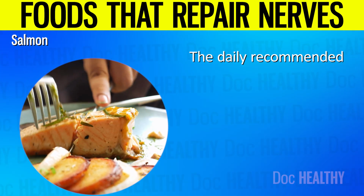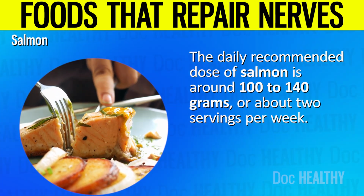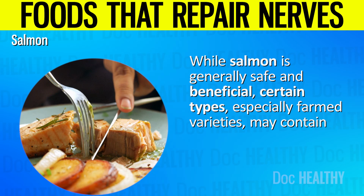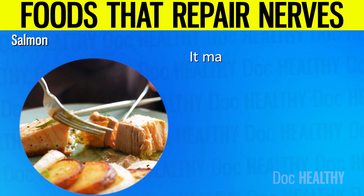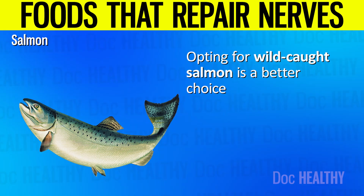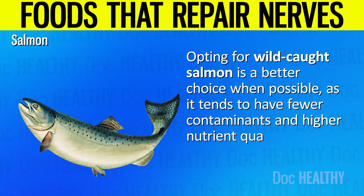The daily recommended dose of salmon is around 100 to 140 grams, or about 2 servings per week. While salmon is generally safe and beneficial, certain types, especially farmed varieties, may contain higher levels of contaminants like mercury. It may pose health risks if consumed excessively. Opting for wild-caught salmon is a better choice when possible, as it tends to have fewer contaminants and higher nutrient quality.